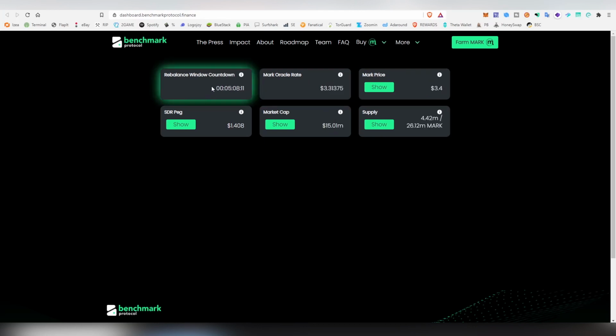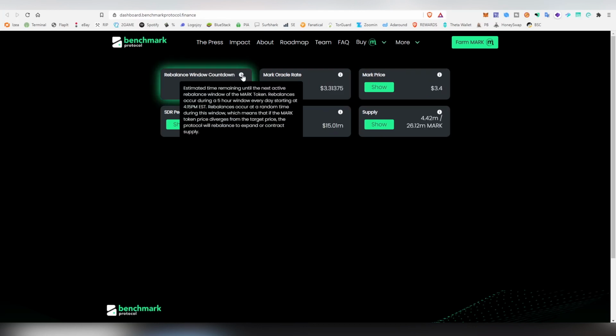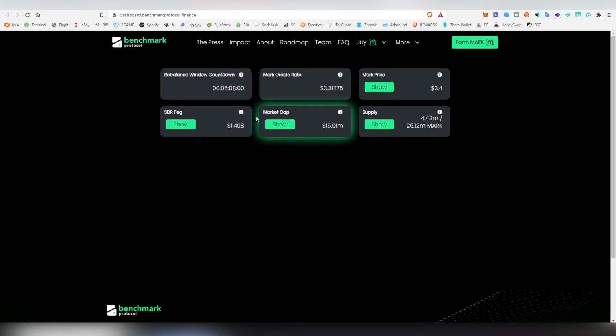And this is the rebalance window countdown. So, okay, apparently, yes. So during the 5-hour window, as I said, starting from 4:15 p.m. EST. So it's good that I can see when it's going to be happening. Some other Elastic tokens don't even have this data.